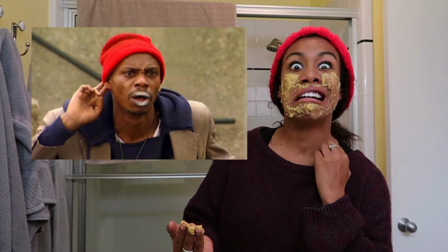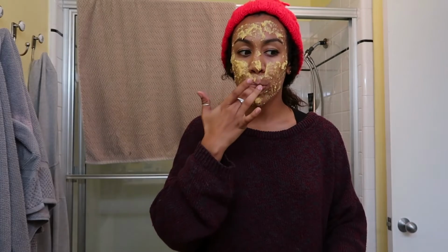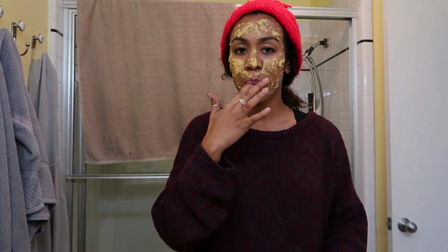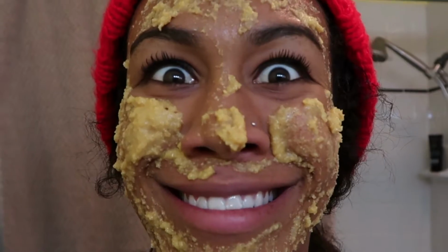This is what it looks like halfway through. When you start resembling Dave Chappelle as a crackhead, then that's when you know that you've definitely got this face mask down. This face mask was really clumpy and kind of hard to put on, but it tasted and smelled good, so it made it that much better. This is the final result of what it should look like.